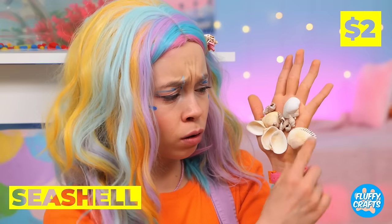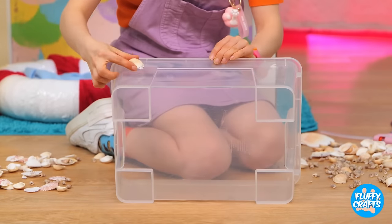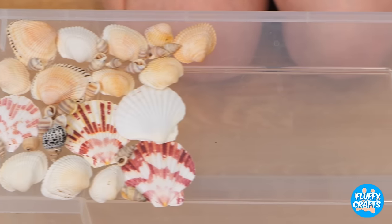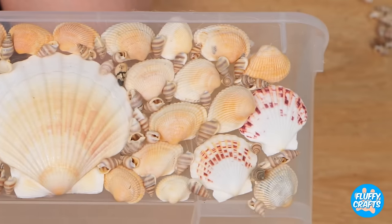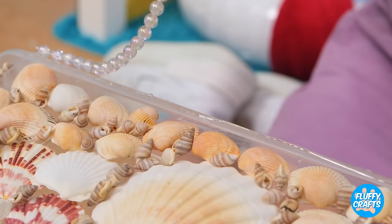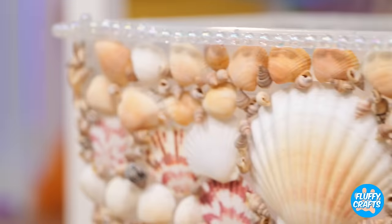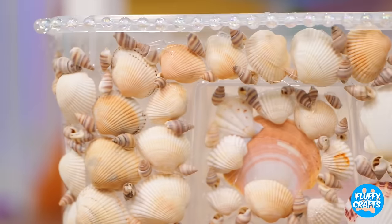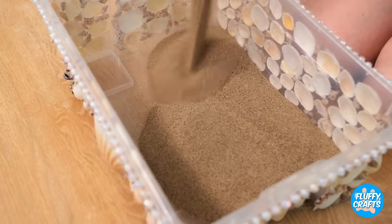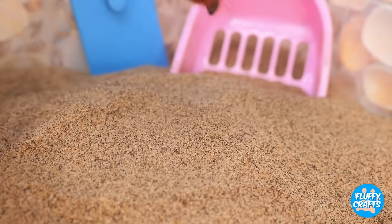Oh, ouch! Look, it's seashells. The perfect thing for decorating. Like this clear plastic container. This could use a line of pearls around the rim too. It's a treasure chest with undersea camouflage. Fill it with sand. Grab a shovel. And it's a brand new litter box.